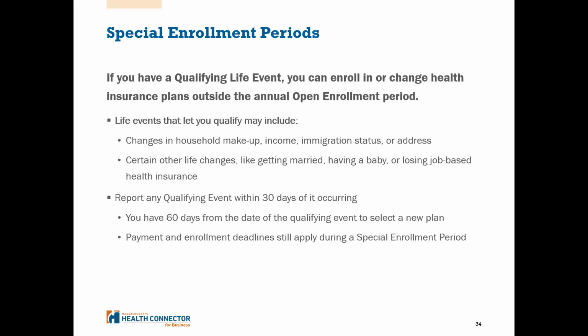Now, if you have a certain qualifying event, the rule is to report it within 30 days. And then you're going to have 60 days from the date of that event to enroll and select a plan. Again, just a note here that we still have to abide by payment deadlines and enrollment deadlines, even if you're in a special enrollment period. But I think you get the message. Basically here, we're saying if you need it, apply, and we'll see if we can get you in ASAP.